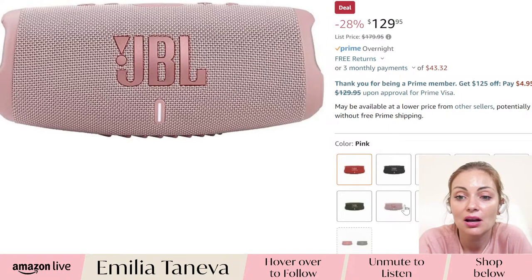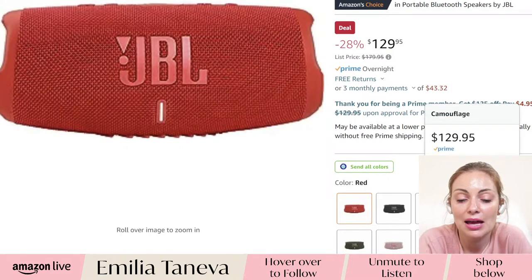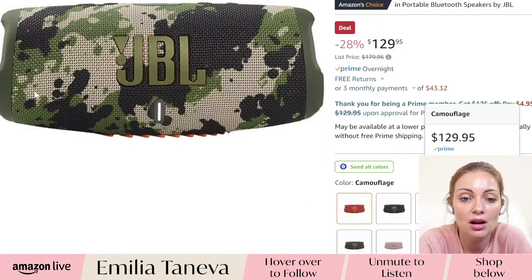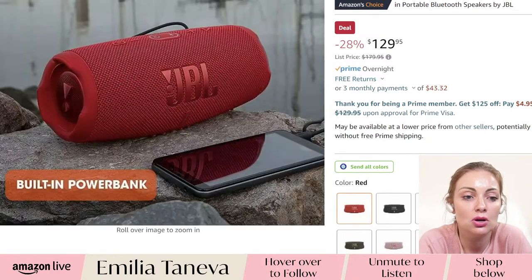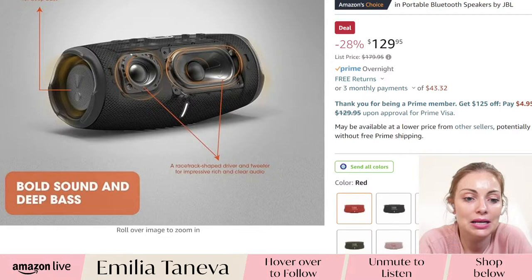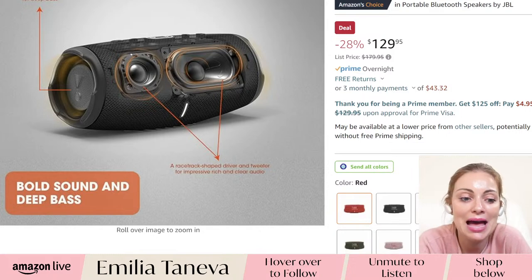Wow, we do have different colors that are available for the speaker. Some are really cute. We also have here camouflage, so perfect premium sound that you get, Bluetooth connectivity, and the speaker is also completely waterproof, so if it's dirty, it can easily be cleaned. 2 JBL passive radiators, which can provide deep bass.